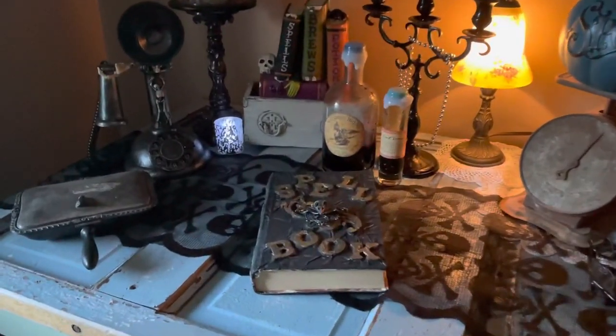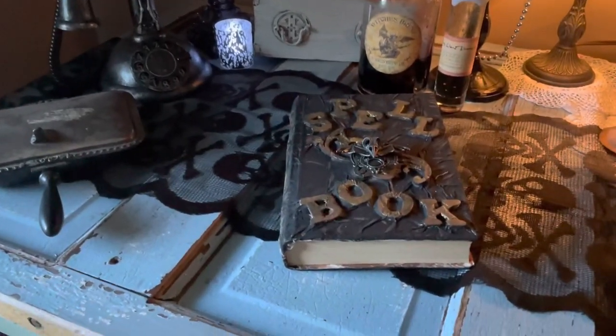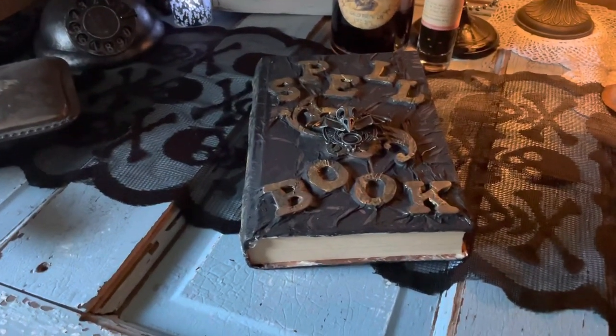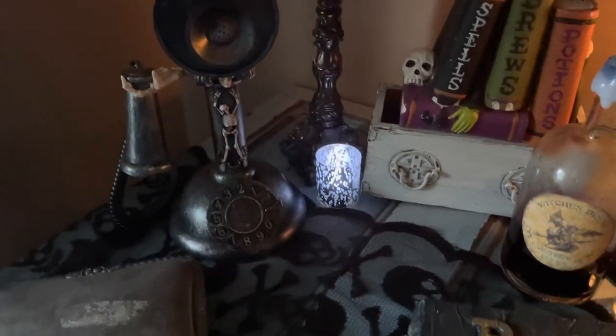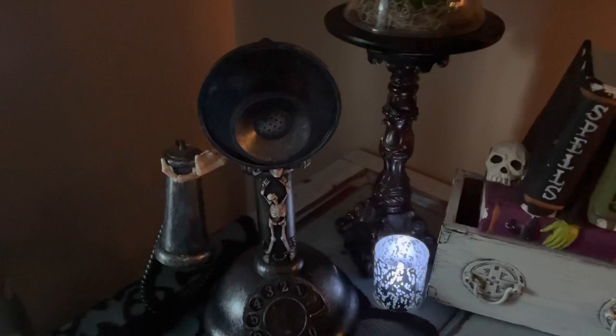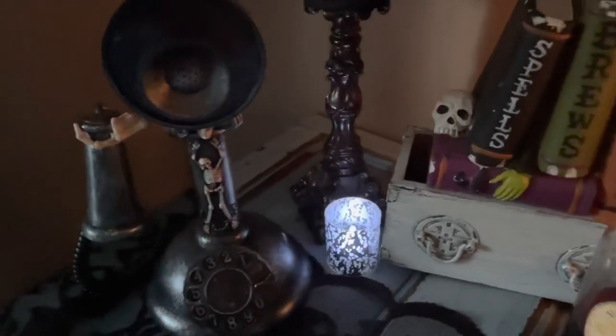This is the corner of my family room, where I have this table I got at a thrift store. It's made out of a barn door and it's so cool. So I thought this would be the perfect little desk for a witch. So that's how I decorated it.